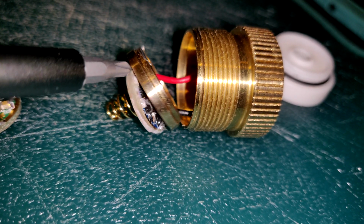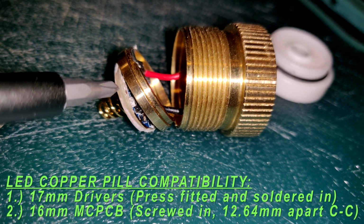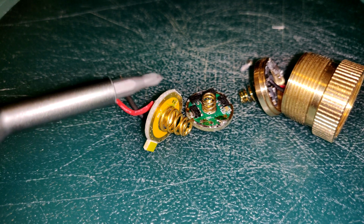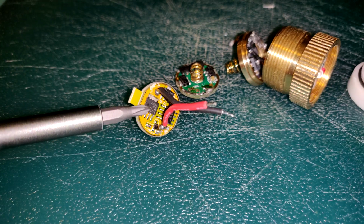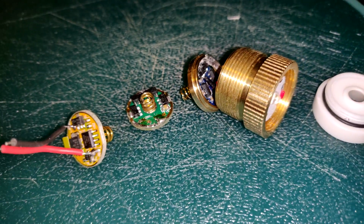And they have this friction fitted ring here for you to solder on your driver. And that's a 17mm driver. And that's a 16mm LED board with two good machine screws that hold it in. So if you want to replace the 17mm driver with the Budget Lightform X5X6 driver, this is temperature controlled, has a FET, and a 7135. So you get the highest of modes and the lowest of modes with good temperature control.